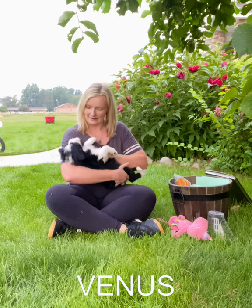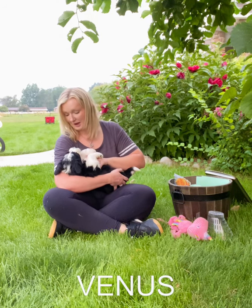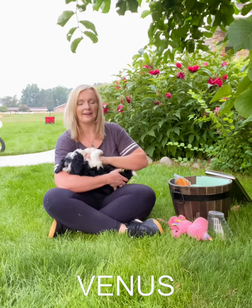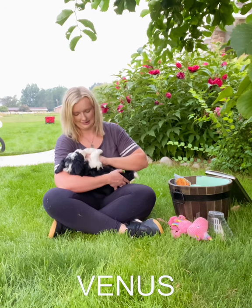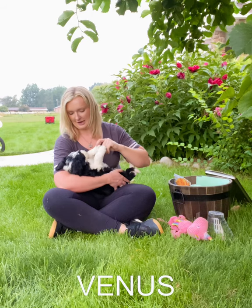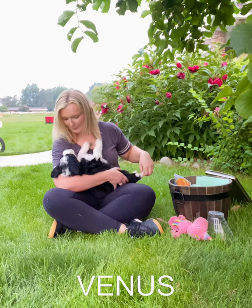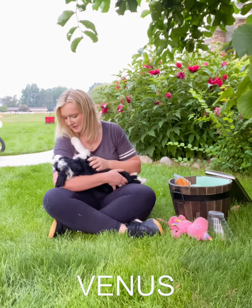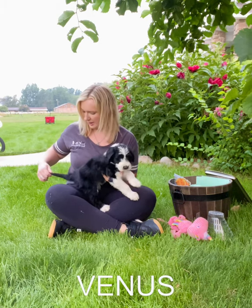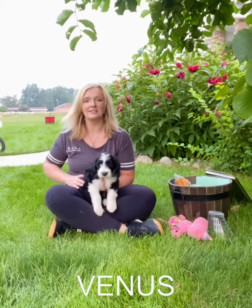Let's see how she does. Turn her on her back. Oh, good. She's looking at me, great eye contact. That's a good girl. She's doing great. Very relaxed. She's got those hiccups. Pinch her paws. Good, good girl. Good puppy. Let's see how she does with me playing with her tail. Great job. Oh, Venus, you're such a sweet girl.